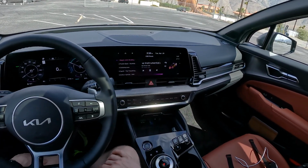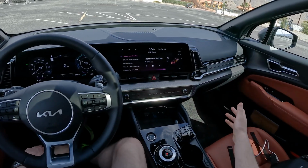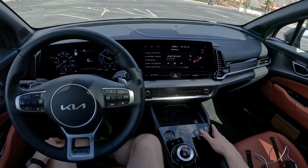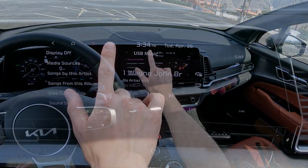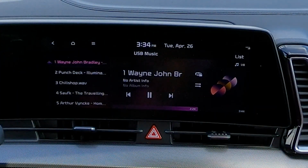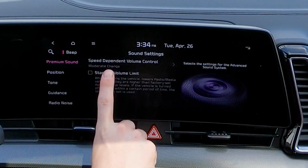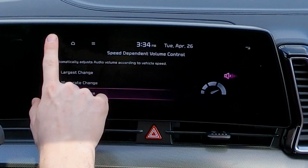Pretty standard Kia infotainment system, although with this top SX Prestige model, you're getting the largest screen, and it's built nicely into the dash here. We are in the media screen, so let's go to sound settings. First one, you've got premium sound, which all that does is give you a speed-dependent volume control adjustment.